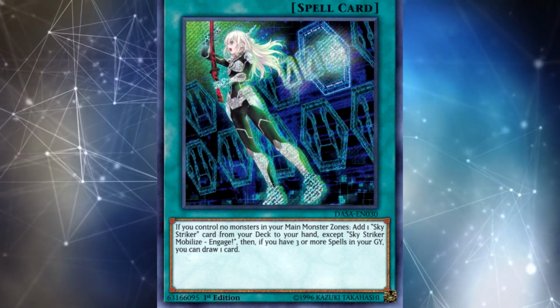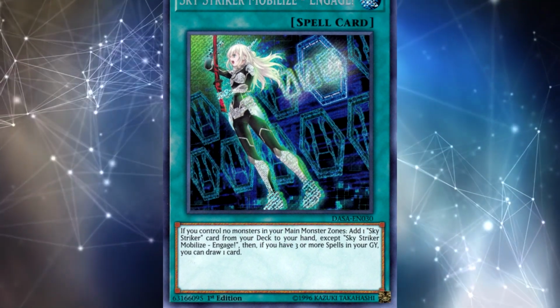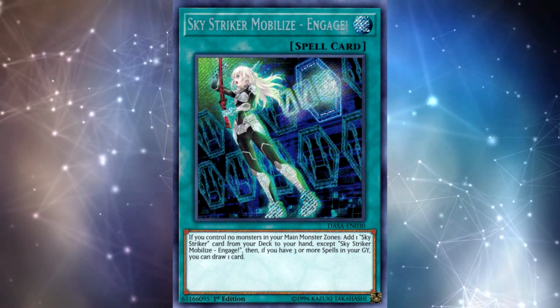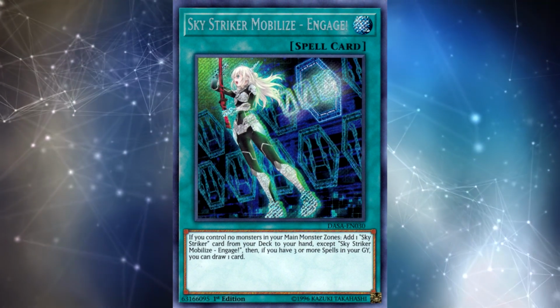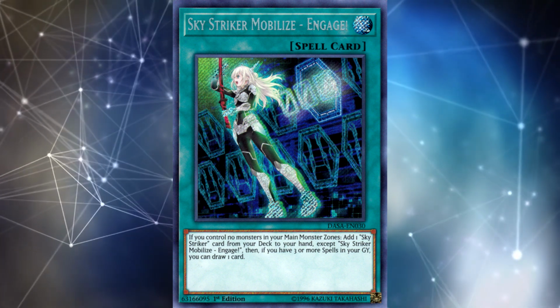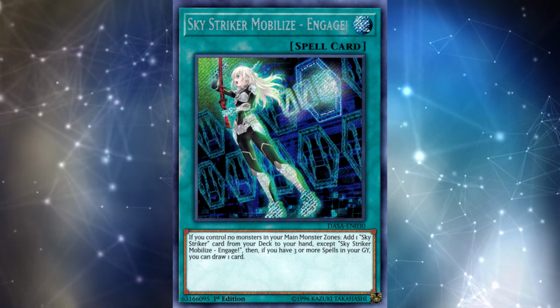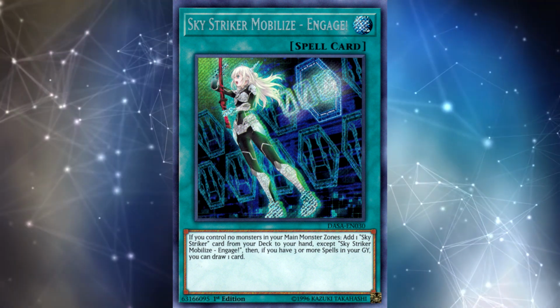So a lot of people are looking to pick up their Sky Striker cards for cheap, and this is the way to do it. They are finally receiving their first reprint after only having one printing in that one sort of hidden arsenal type set a year ago. And I think it's really fair to say that a lot of people are hyped to pick up these cards for not hundreds of dollars a copy like Engage when it first came out.